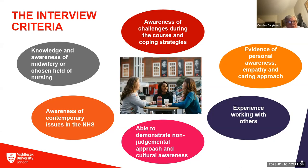So these are some of the areas that we explore during your interview. Obviously, as I've already said, knowledge and awareness of midwifery or your chosen field of nursing. So you really need to have that clear, because what we don't want is you starting your course and then 6 months down the line thinking, I don't like this. This is what I thought it was going to be, because that's a place that we can't then give to somebody else. So we need to make sure that the people that start on the programme really know what they're doing, have really made this choice that this is the career that they want.